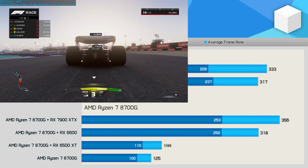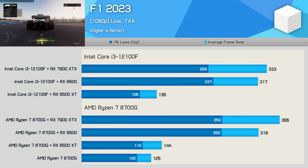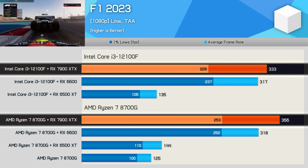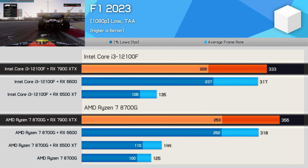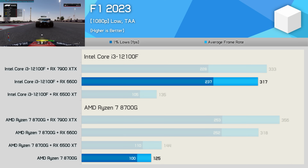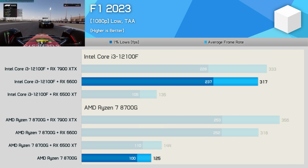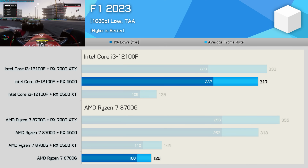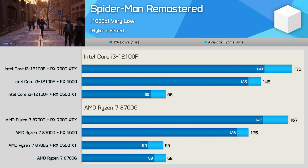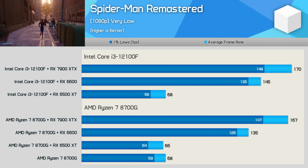The Core i3 12100F performs very well in F1 2023, allowing for 333 FPS to be rendered when using the 7900 XTX, making the 8700G a mere 7% faster. Then once again we find that the Core i3 plus RX 6600 slaughters the 8700G and its iGPU, providing an additional 154% performance.